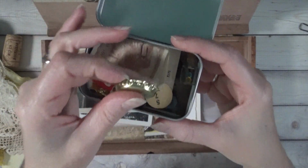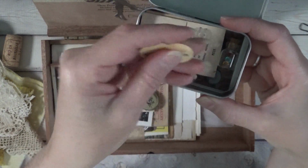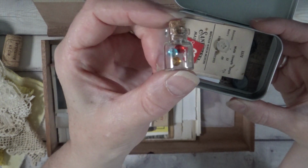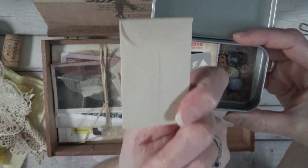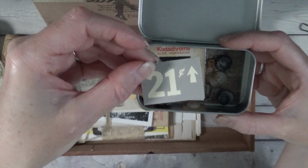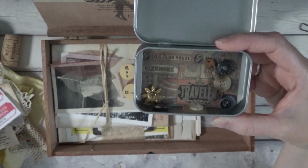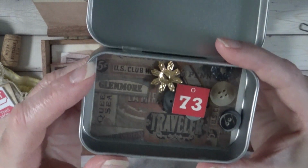So I've got a bottle cap, a banknote, some little tokens. These are from an adding game. Tiny glass bottle with some little gems in there. This is one of those vintage envelopes from the watch parts. There's a spring inside. This was eco-dyed. This little stack of tickets. Some Tim Holtz little cards in the bottom, and then some buttons and a little metal finding.